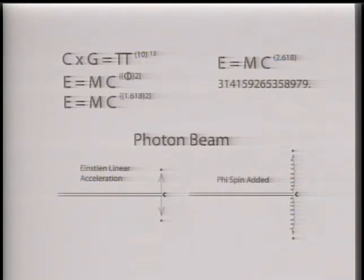And that is the, what is that? That's pi to the 13th. Which is the speed of light times gravity equals that number at the very far bottom there, pi to the 13th, which is a little more than coincidence, I think. I'm not sure what it means, but I think that can be maneuvered into modern science very easily. I think it describes the shape of the universe.